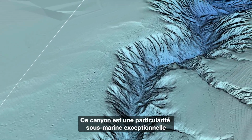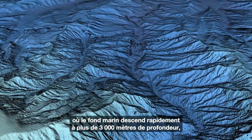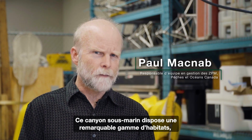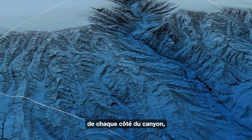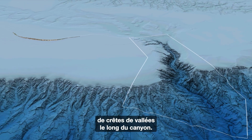This canyon is a truly exceptional undersea feature, where the seafloor rapidly drops to over 3,000 meters deep, creating a diversity of habitats. You have a remarkable range of habitats. So you go from shallow sandy bank environments on the shoulders, either side of a submarine canyon, all the way into incredible deep ridge valley formations along this canyon.